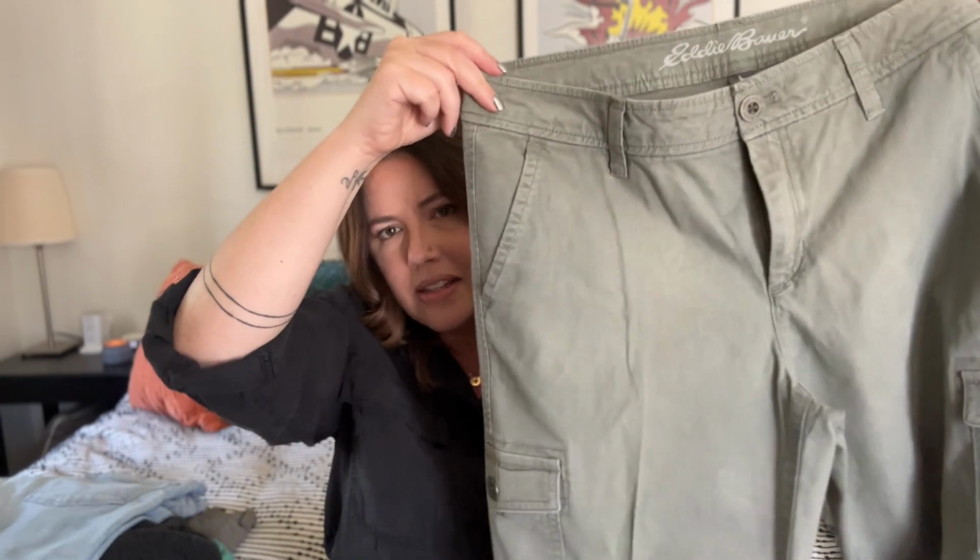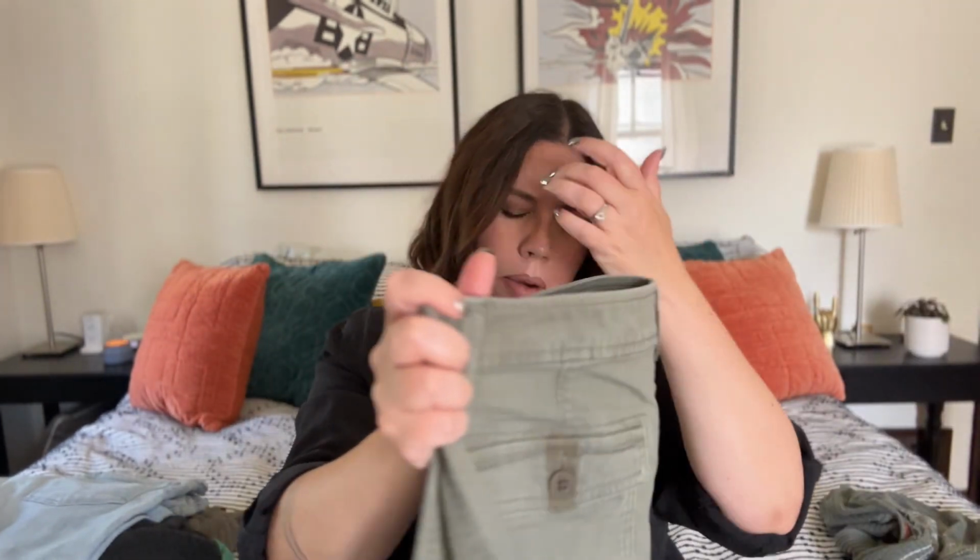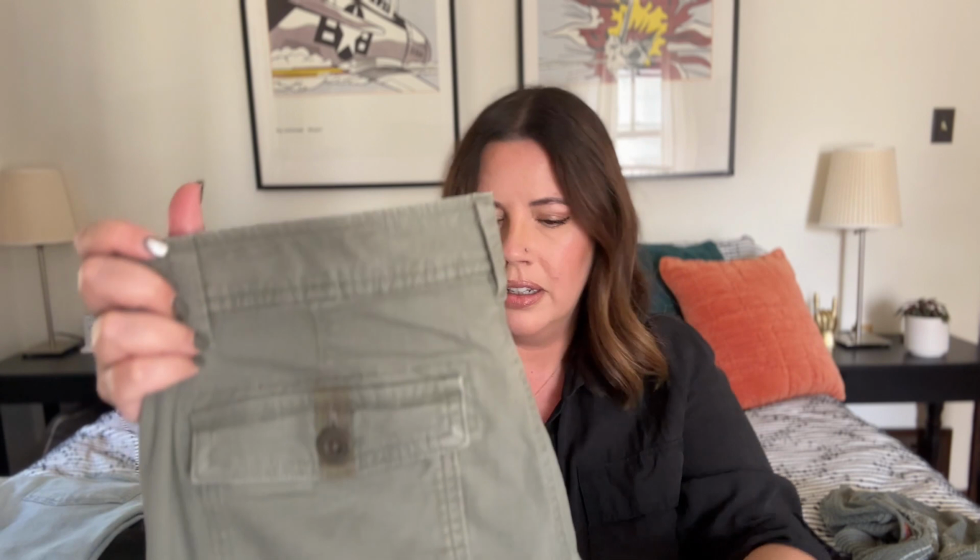So again, I'm not going to get a ton of money for these, maybe $20 or $30, depending on the style once I look it up. But again, it's going to be a great pair of pants for somebody at a great deal. And it's a pair of pants that'll be around for a long time.